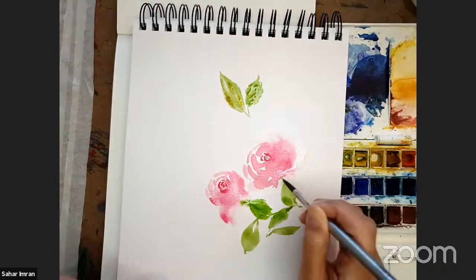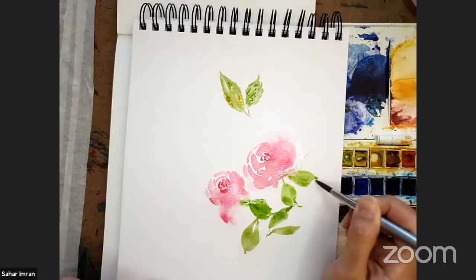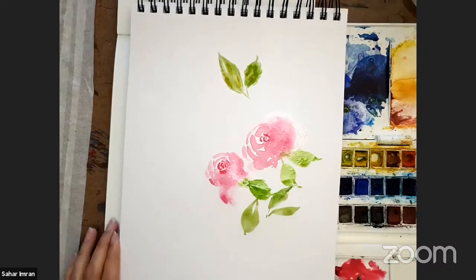And you just let watercolors do their own thing. Beautiful.